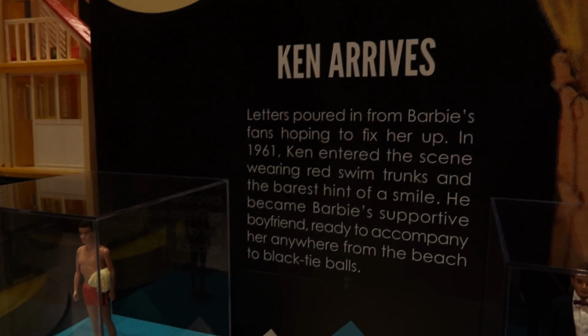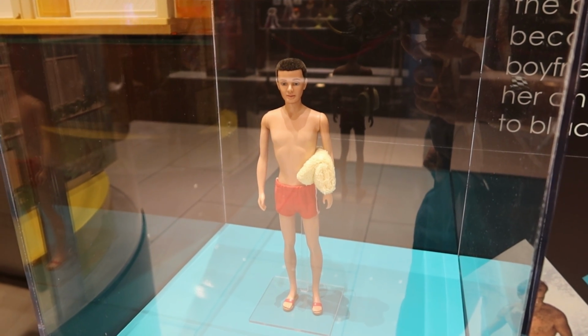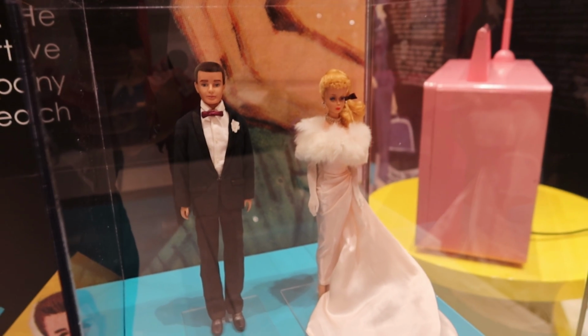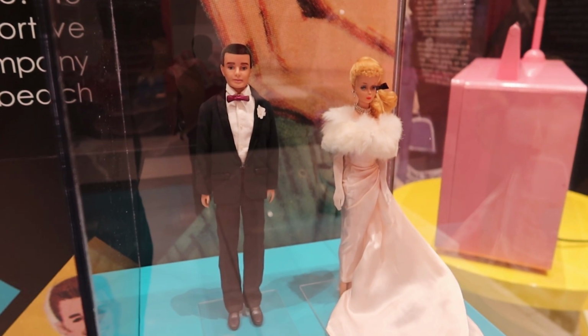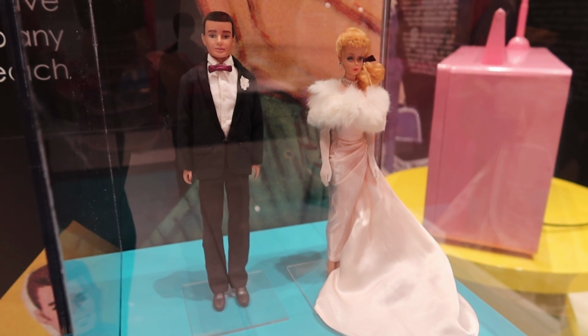Ken arrives. This is from 1961. This is Ken doll, Barbie's boyfriend, wearing an original outfit. There's a flocked-haired Ken doll from 1961. And there's Enchanted Evening Barbie from 1960.